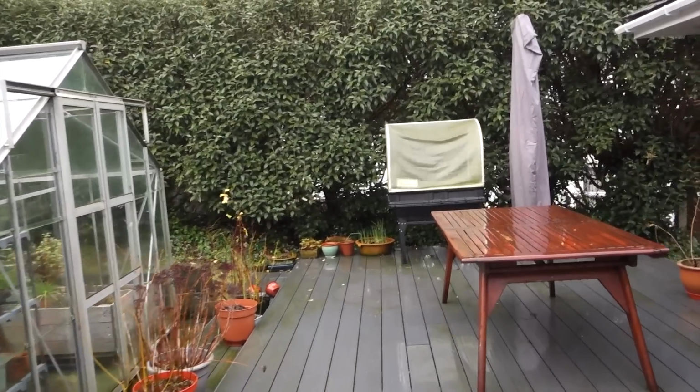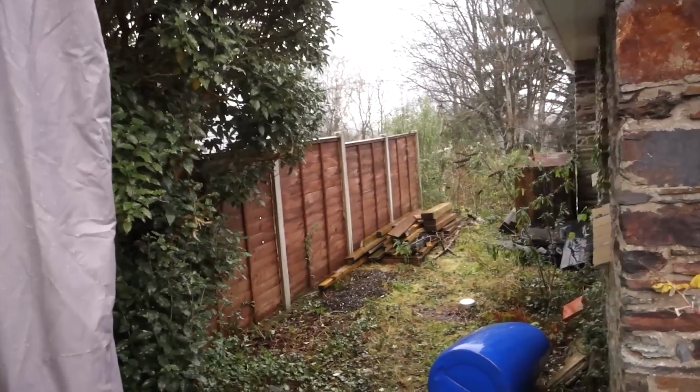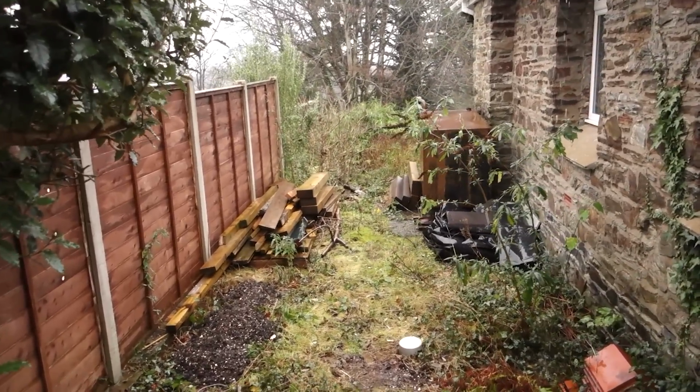Two days ago, I was out in the side yard. Now the side yard I don't really show you because we've not done anything with it. It's just a place where we stack timber and we've put other things there as a kind of storage area really. It's something that we'll tackle not this year, but maybe the year after as another growing space.